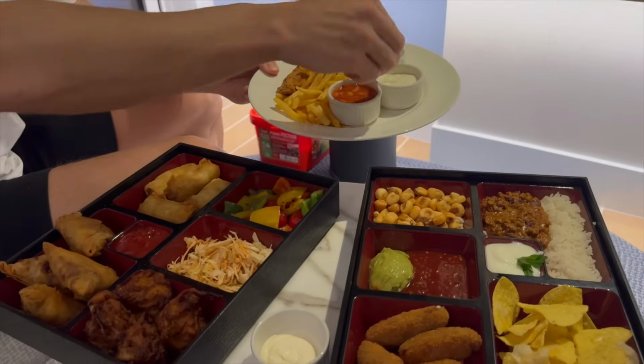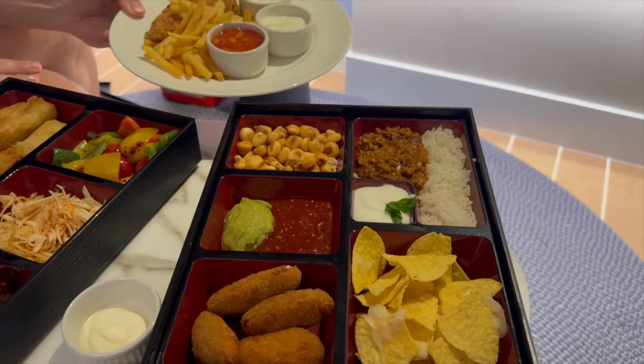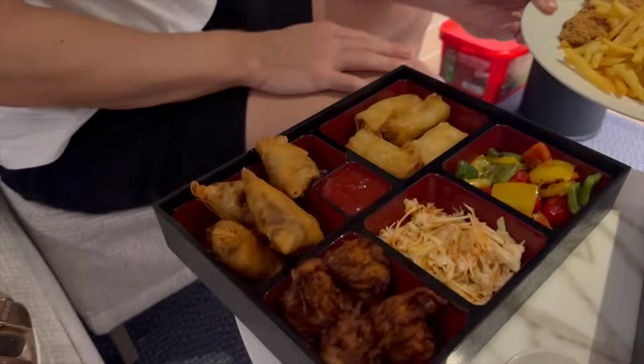So this is our room service banquet this evening. We've got the Mexican bento box, southern fried chicken, and the Asian bento box.